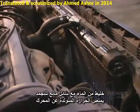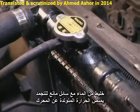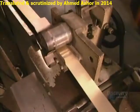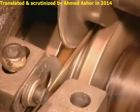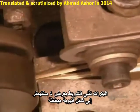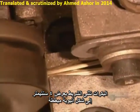A water and antifreeze mix absorbs the heat generated by the engine. The fluid then flows through the radiator's tubes to cool down. The tubes are made from paper-thin brass. Rollers bend the 4-centimeter wide strip into the shape of a flat tube.